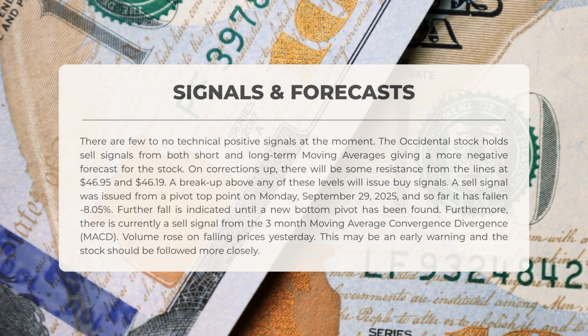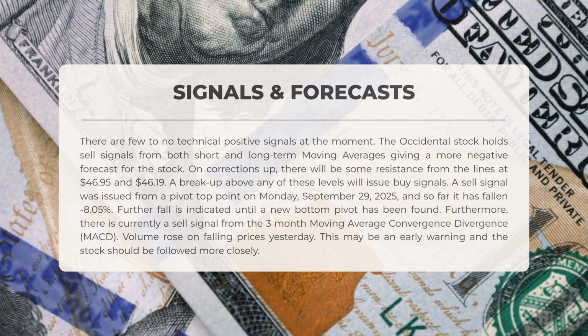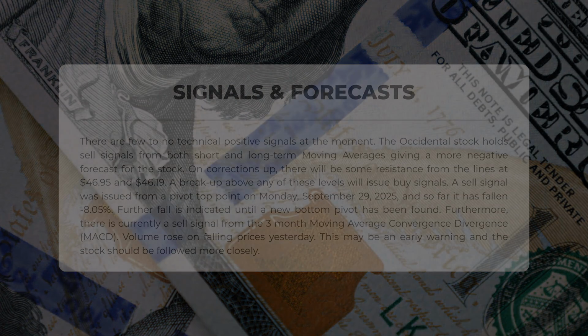A sell signal was triggered from a pivot top point on Monday, September 29, 2025, and thus far, the stock has declined by 8.05%. Further declines are expected until a new bottom pivot is established. Additionally, a sell signal is present from the 3-month moving average convergence divergence, or MACD. Yesterday, volume increased alongside falling prices, which may serve as an early warning, suggesting that the stock should be monitored more closely.